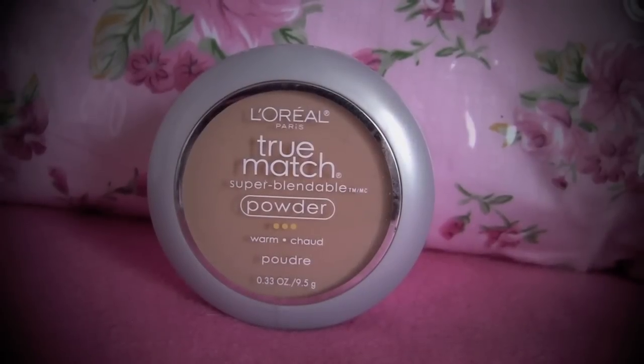Now, for a great powder, I have been a fan of L'Oreal True Match for years, and I had run out a while ago, recently repurchased, but this is one of those powders where if you wanted to skip foundation entirely, this is a powder with some coverage to it. It's really smooth. I don't feel like it's too thick.